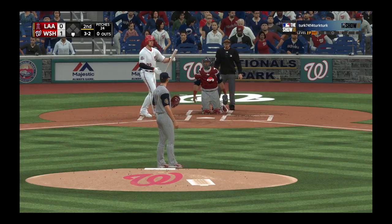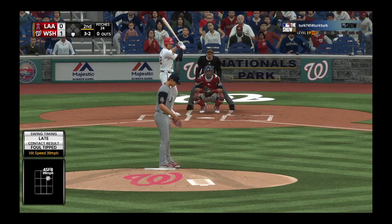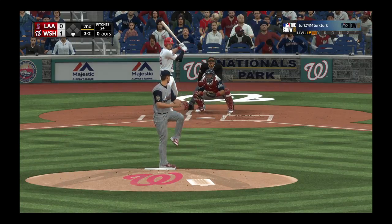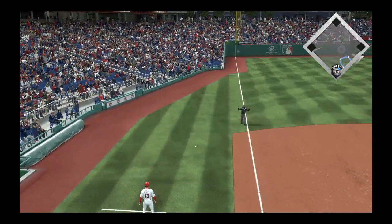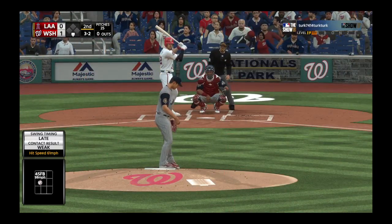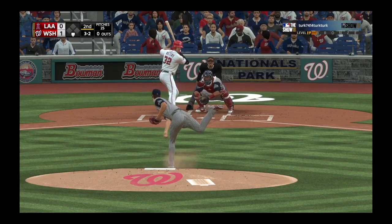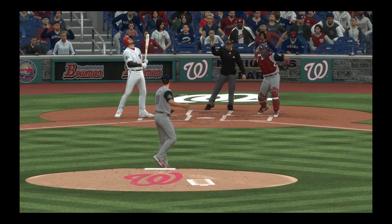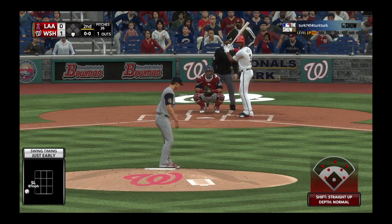Fouled off. Now the payoff pitch home. Grounder down the line at third. But this will get foul, so they'll do it again. 3-2. The next 3-2 is a swing and a miss. That's strike three. Stepping into the box, Michael Taylor.